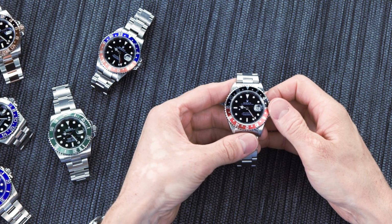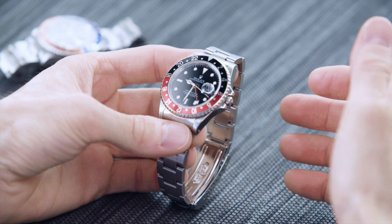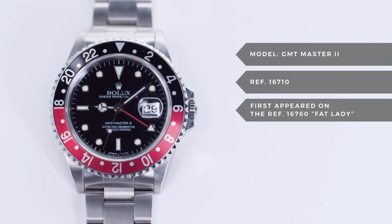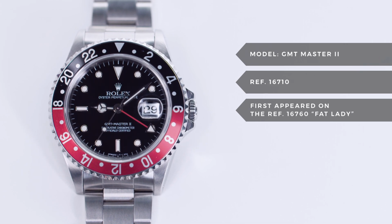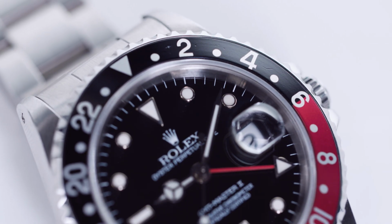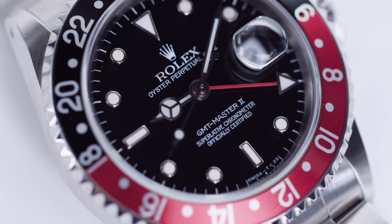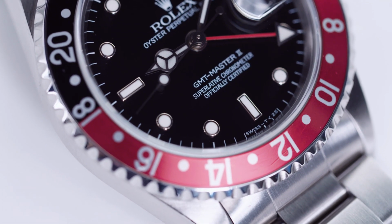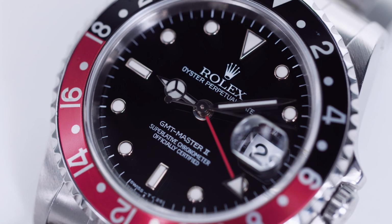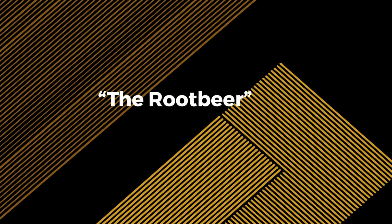Continuing with the soda theme, we have the Coke. Rolex first debuted the GMT Master 2 in 1983 with a new red and black bezel. Now, the original GMT Master 2, reference 16760, had already been given the nickname Fat Lady for its noticeably thicker case. However, the red and black bezel allowed for a second nickname, the Coke. A few years later, in 1989, Rolex introduced the new reference 16710, seen here, which continued the Coke bezel's reign until 2007.